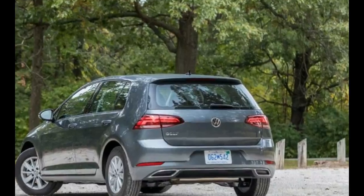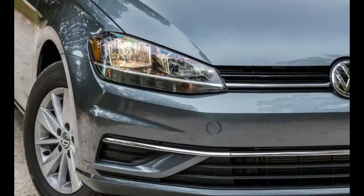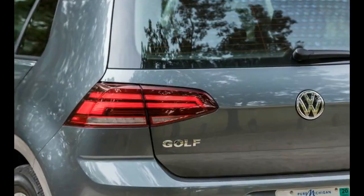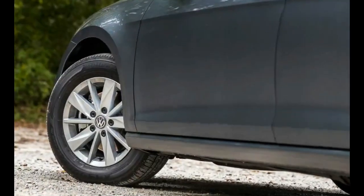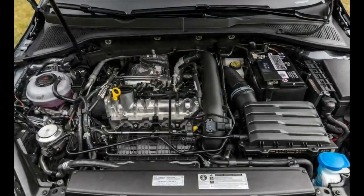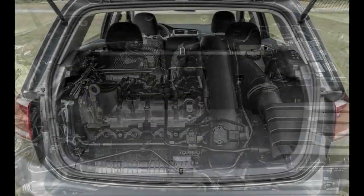Now, that is a 23 horsepower drop, but we're sure most customers won't care, especially when torque stays the same at 184 pound-feet, 250 Newton-meters. And if you still want the 1.8T, it's still available in the Golf Alltrack. Perhaps more interesting for some is VW's new gearbox choices.